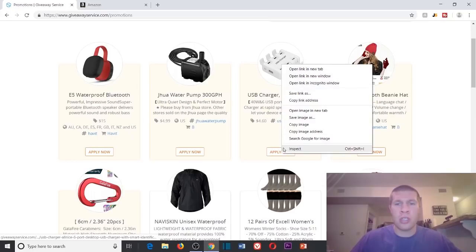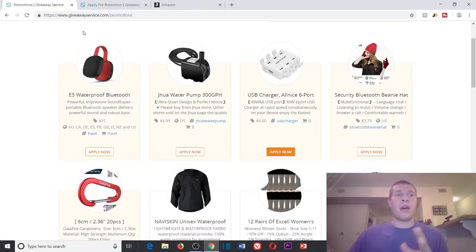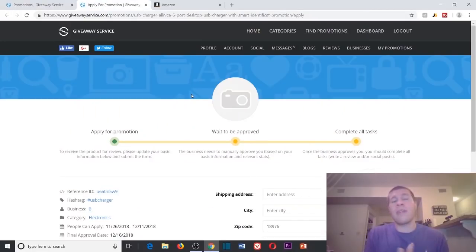Check the USB charger. So I'm going to right click and hit open a new tab to apply for this item. Now, without getting too much into this, I did an entire lecture on this in my course that I just added to, I think it was like 2 hours ago. So with this giveaway service, you actually do have to apply for these. And so you'll see that you can apply for the promotion, you can wait to be approved, and obviously then you can either give the review or complete a social media post.